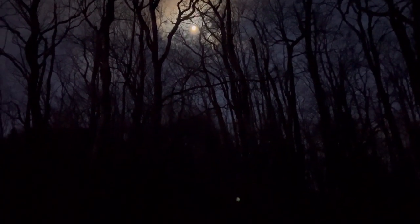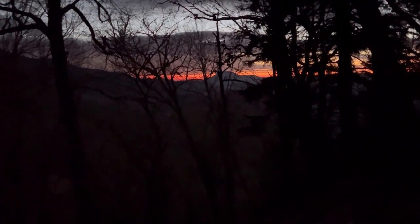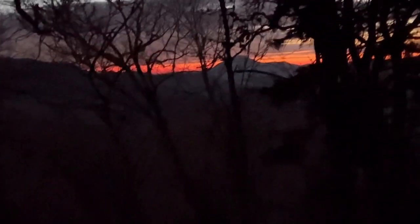This is cool. As I'm climbing up to the Narrows, I see the moon, and then you look over here and you see the sunrise breaking. 6:34, the trail's getting steeper. You can see that's Mount Pisgah right there.